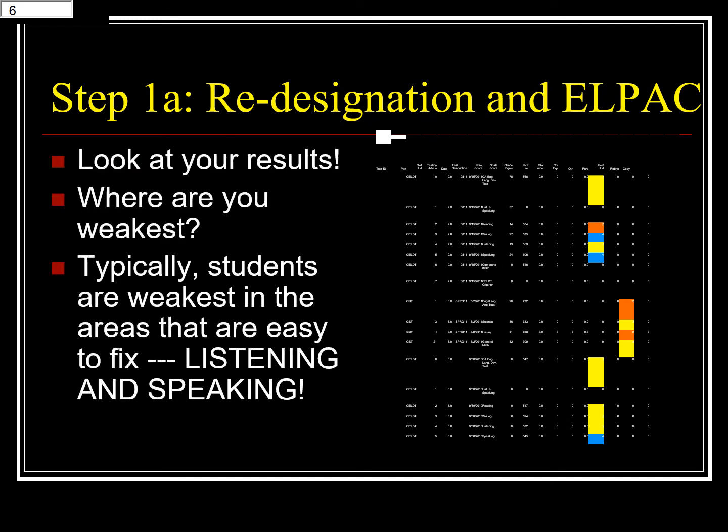So generally, I give them their results. There's a problem this year with the state of California. We got the gross results, we got the score, but we don't have the breakdown into the different domains. So there's a listening domain, a speaking domain, a writing domain, a reading domain. We don't have those scores yet.